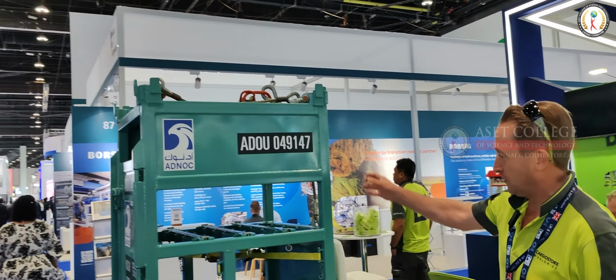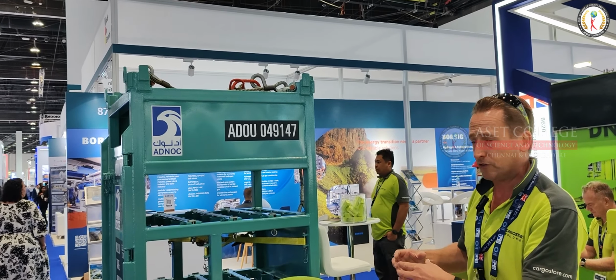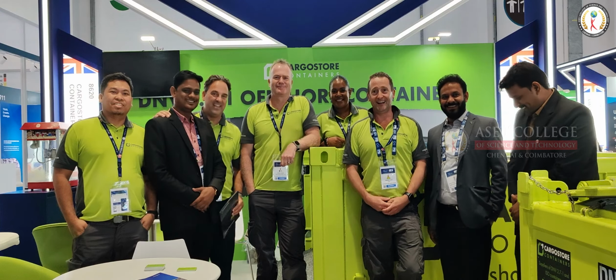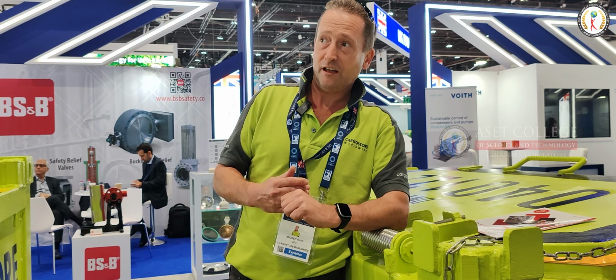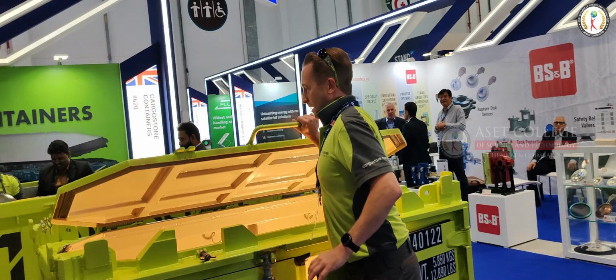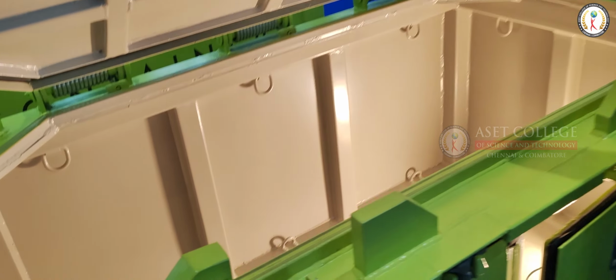What you can see is the gas bottles going here. This is for the oxygen used by the welders offshore. It's tightened. DNV 2.7-1 certified containers for offshore. Comes up like that. So you have a little look in there.